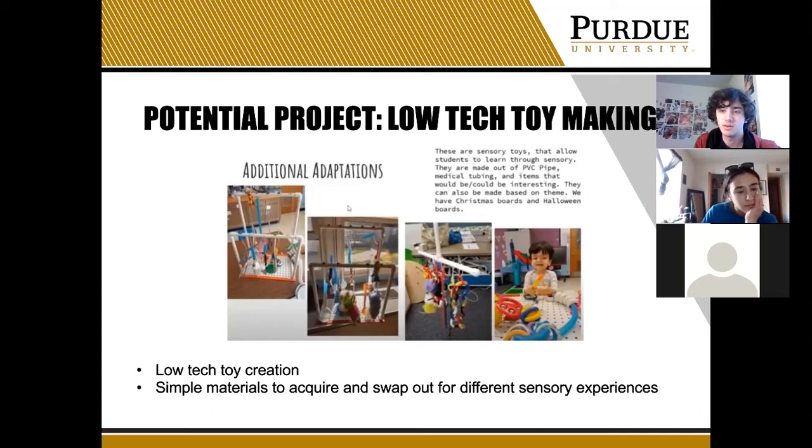I stole this slide from Rachel French over at Glass, from a presentation that she gave us last semester. This is something that we hope to work on next semester as maybe a newer thing depending on interest. But basically what you see here is a large PVC pipe array with a bunch of different sensory toys, like things that rattle, things that make noise when you move them and stuff like that. So kids would just lie down and play with them, pressing them.